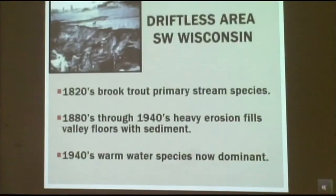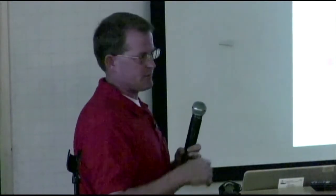So that same photo, back in the 1820s, brook trout were the primary stream species. There were no browns. There were no rainbows. Brook trout was the only native trout to the streams of Wisconsin. Again, 1880s through the 40s, heavy erosion fills the valley floor. And by the 40s, warm water species are now dominant. Warm water species like creek chubs, white suckers, I mean, there's a ton.